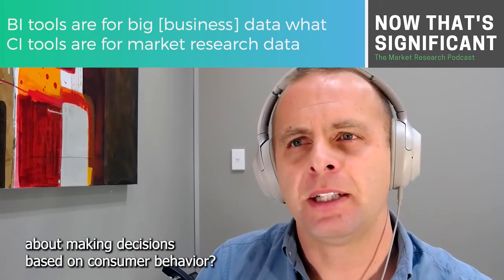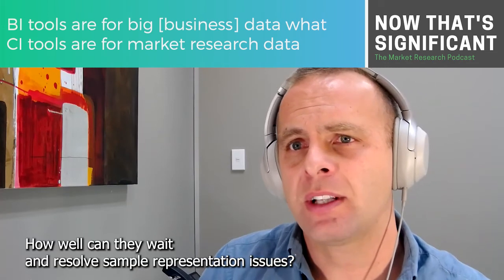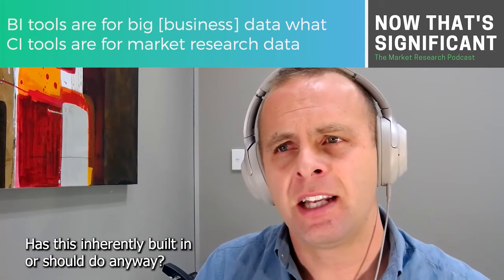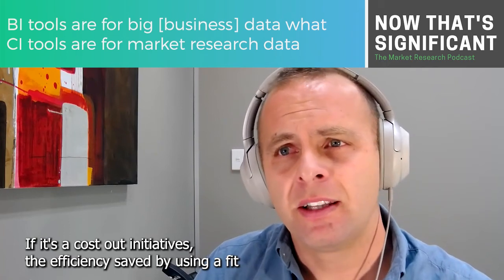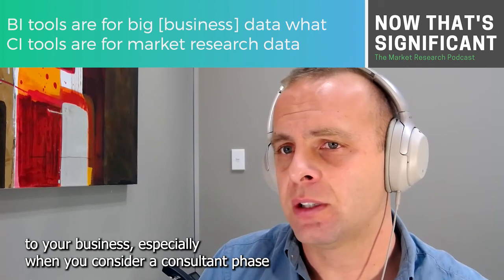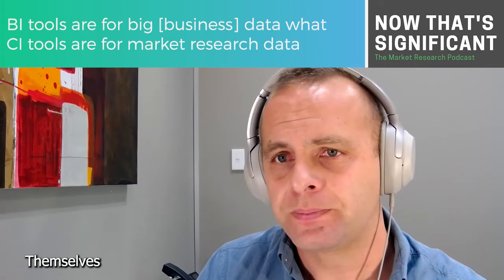But what about making decisions based on consumer behavior? How well can an industry agnostic BI tool navigate the nuances of quantitative or qualitative data? How well can they weight and resolve sample representation issues? Software built specifically for the market research and consumer insight sector has this inherently built in, or it should do anyway. If it's a cost out initiative, the efficiency saved by using a fit-for-purpose speed-to-insight technology could reduce the actual cost to your business, especially when you consider consultant fees required to implement changes on large applications or the time your employees spend on these workarounds themselves.